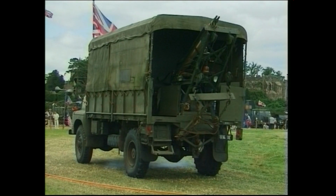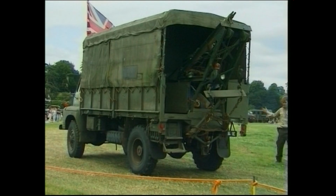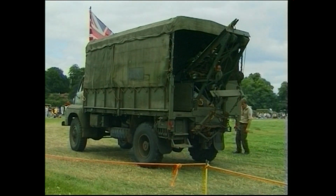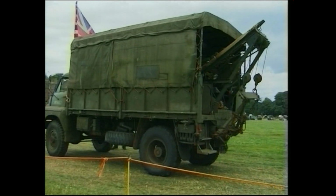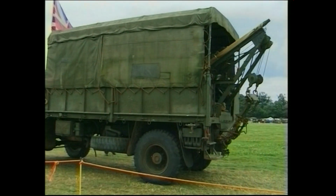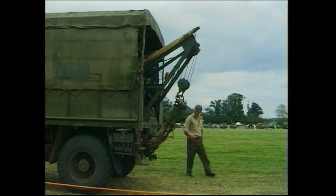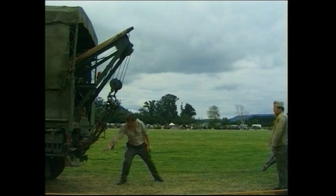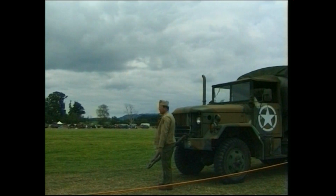The old Bedford RL there, post-war British 4x4, went into service for many, many years, and there could well be some of the TA groups using them now, but they are coming onto the rally fields. Lovely, reliable, stout vehicle to own, but this is rare because it's got the gantry fitted to the back of it. Going to show its pulling ability.